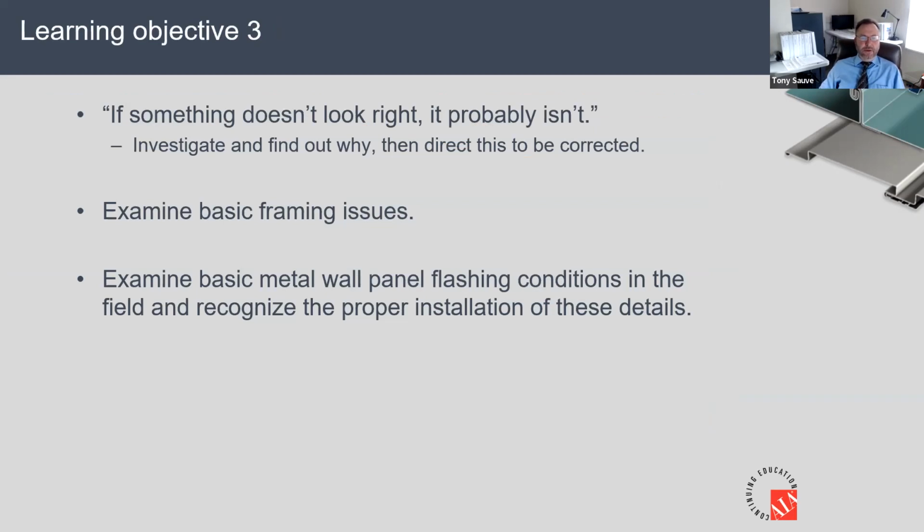Well, anyways, if something doesn't look right, it probably isn't. Examine basic framing issues. It all starts from the framing out. If you have a wall that's crooked, adding on Z's or hat channels is basically going to amplify the issue of it not being true, because you're compounding that error all the way out. So an experienced contractor who wants to do a good job will basically check everything and how true his framing is.